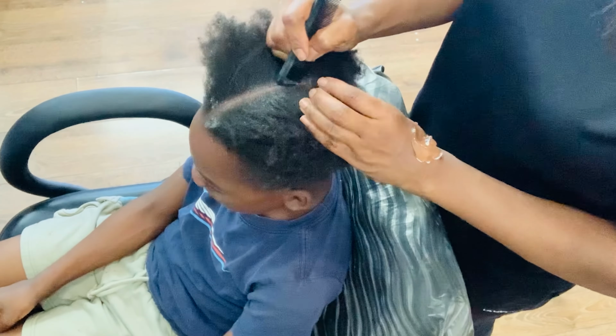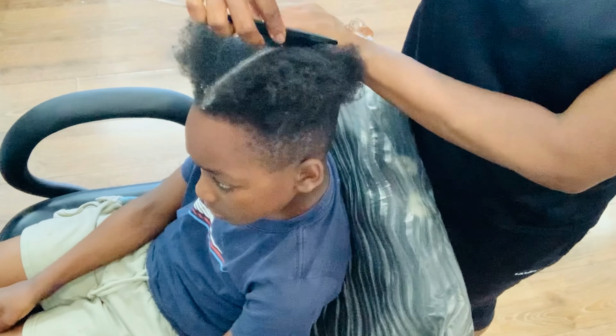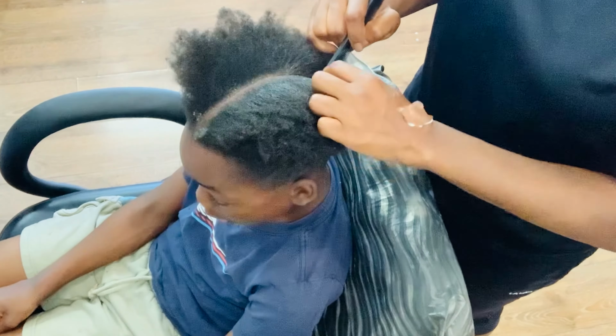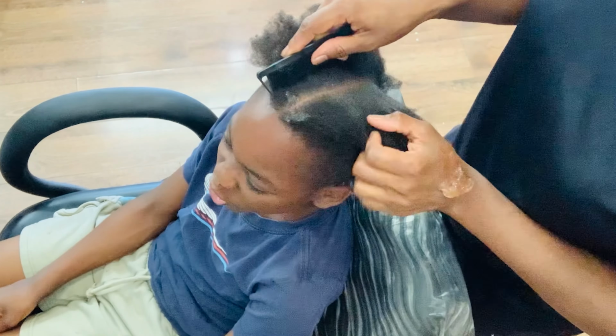So the first hairstyle I am going to do is the braids going down to the side, and my technique is to always part the hair from the center of the head to create 2 equal sections. And I want to not only make sure that the parting is straight, but to also make sure that both sections are equal.